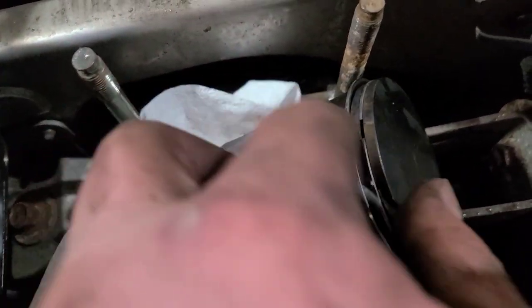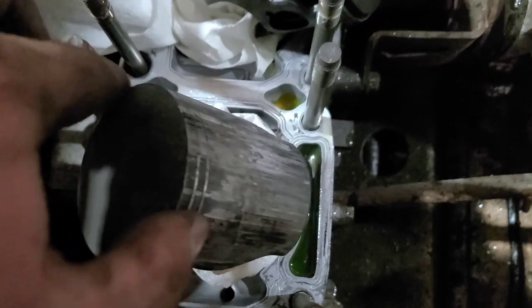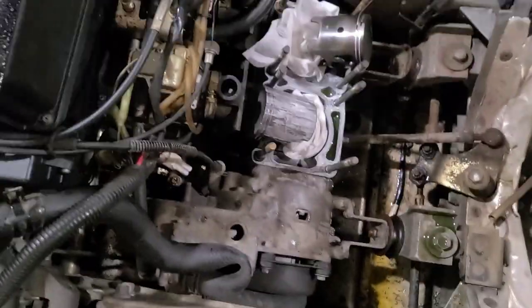All right, so this is what we have. We got a piston that looks just fine, and then we have this guy, this little idiot here. That's not good. So it's gotta be a plugged carb or something. So we'll get that fixed and get a new piston and everything.